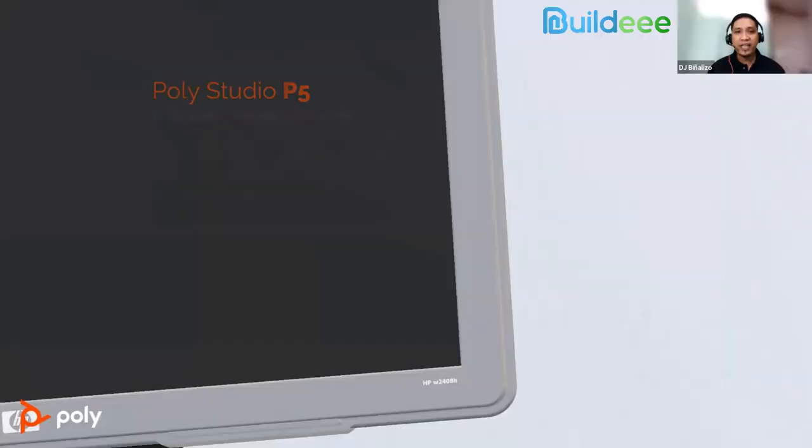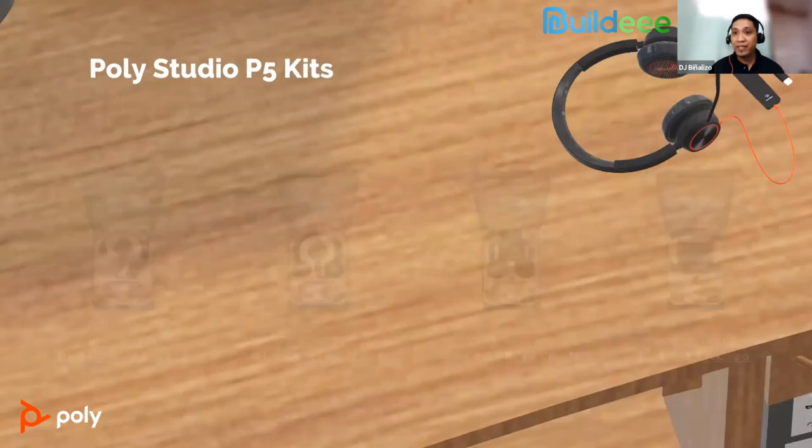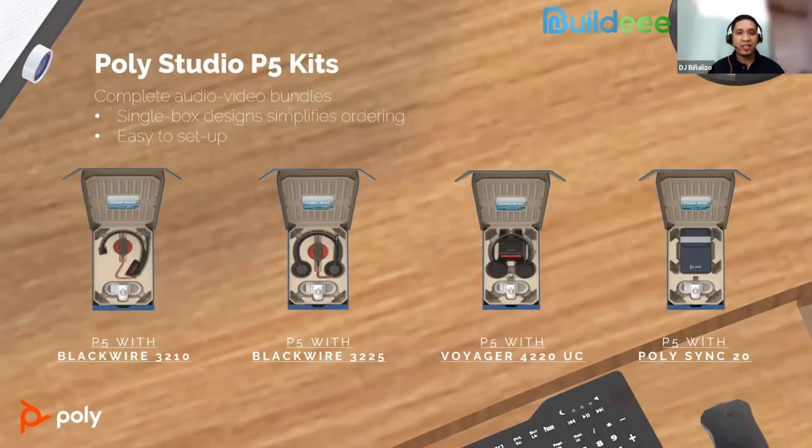And Poly actually has bundled this to different types of headsets. So Poly has a wide range of headsets on their portfolio since this is yung talagang bread and butter ni Poly. So these are the P5 kits that Poly offers for us. So they offer the P5 with a Blackwire 3210, which is a wired headset that is also a mono headset. So if you want to have a stereo headset, then we can go with the P5 and the Blackwire 3225.